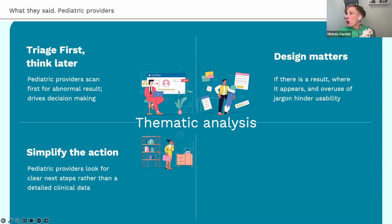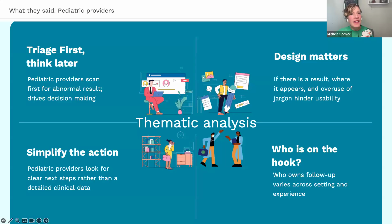Design matters. One of the things I mean by design matters is, if there is a result, where does it appear on the report? And the overuse of jargon often hinders usability for pediatricians. They're not always familiar with a lot of the terms that we see every day and use all the time in newborn screening, especially related to test results. So the design process does matter for them. And then this fourth theme I'm calling who is on the hook.